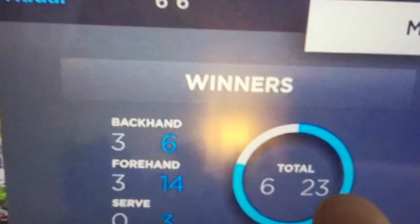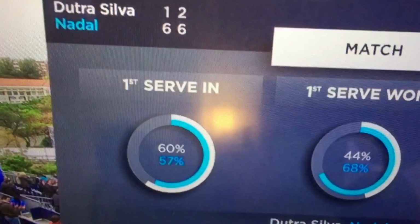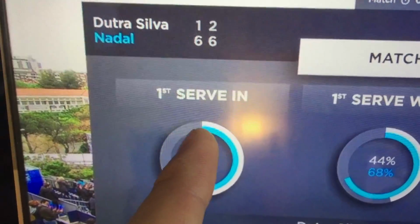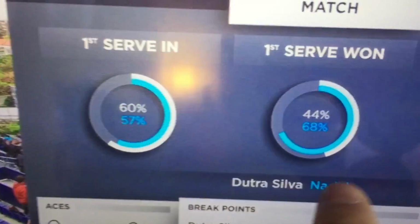This should be blue, and here is just an error. That should be blue too. Absolutely awful. It gets worse. As you can see, it's already quite difficult to understand what's going on because you need to know the color schemes, except sometimes the color schemes don't work. But then you go across here, you're going, okay, so here, up and down. So Dutra Silva up, Nadal down. Here, Nadal down and inside and below, and then over here he's right and left.